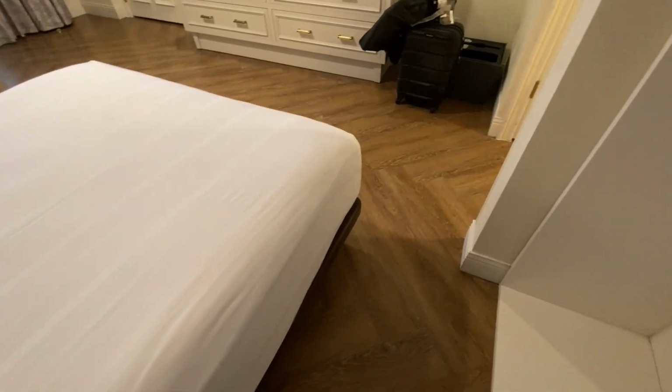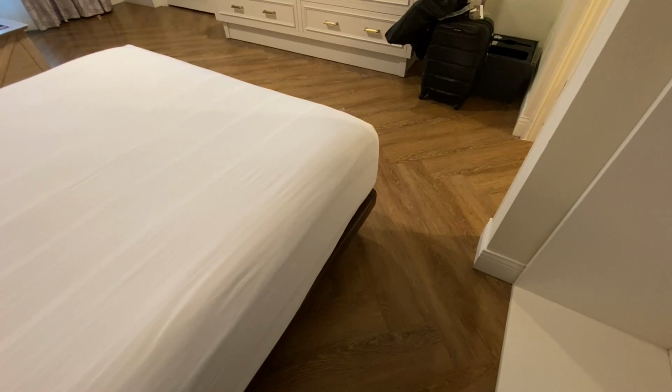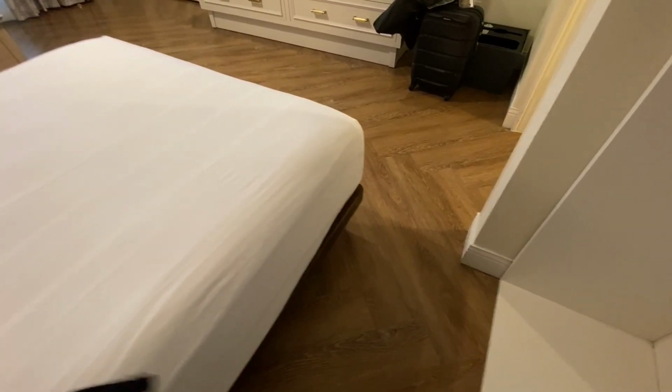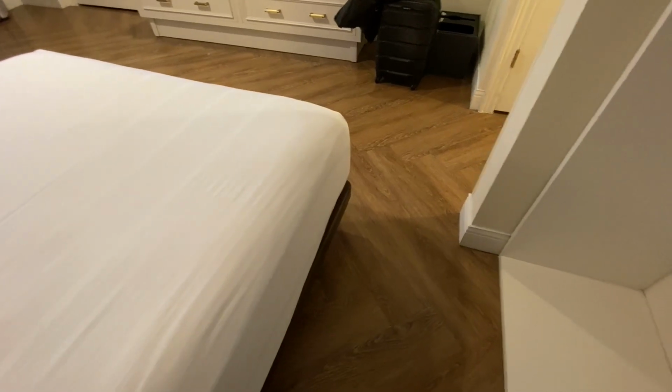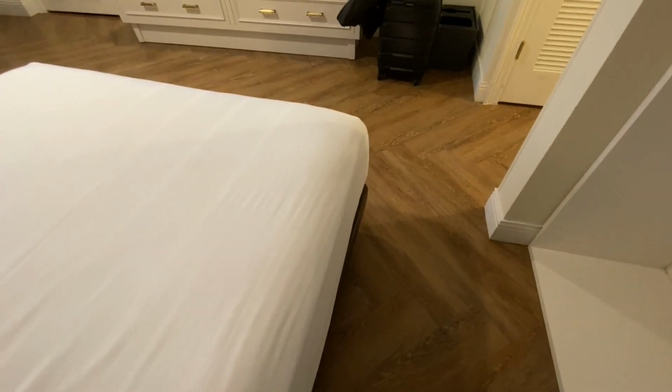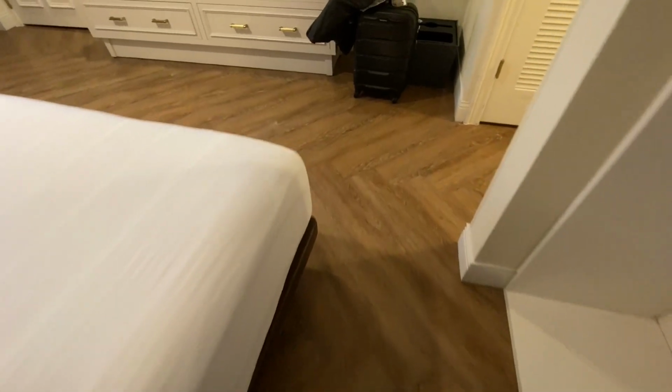Now, as Adam mentioned, this is a little tight, so if you are a left of the bed person in a wheelchair, it might be a little bit challenging. Let's see if we can move it, shall we? Yes we can. Well, that solved that now, didn't it?